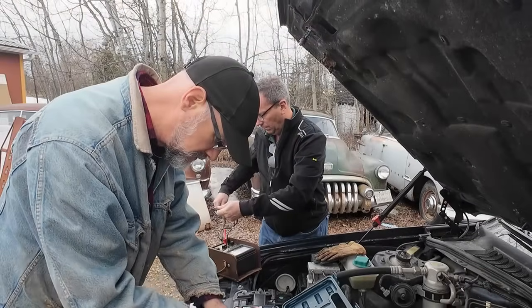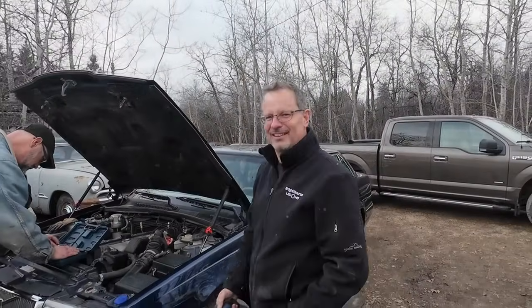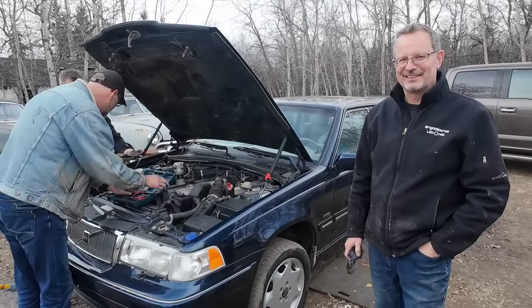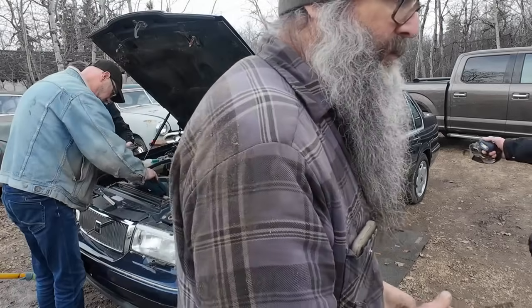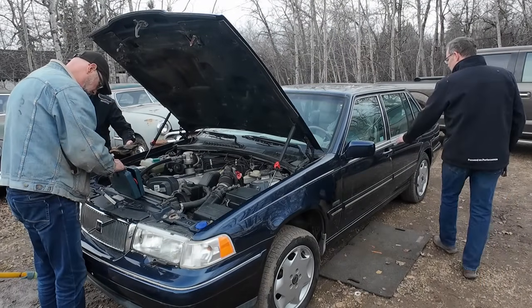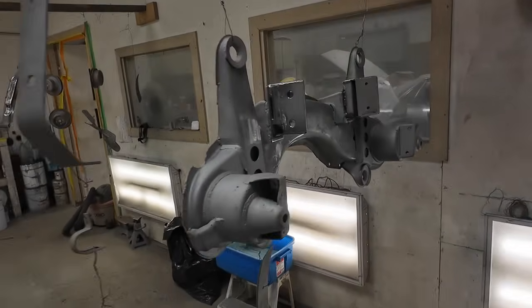Right. Well, let's call that Volvo done. So then what's left? Book the appointment. That was kind of it. Yeah, I just didn't want to take it there till I knew that it was going to be good for the guy. Okay, so I'm not going to pull that starter up. More Datsun junk. Look at that.